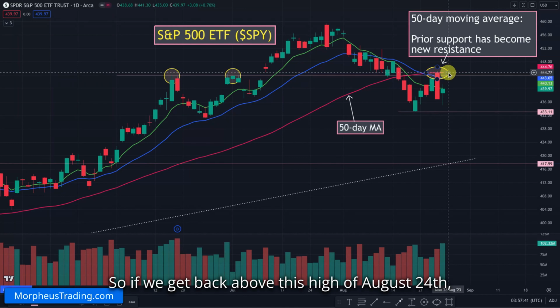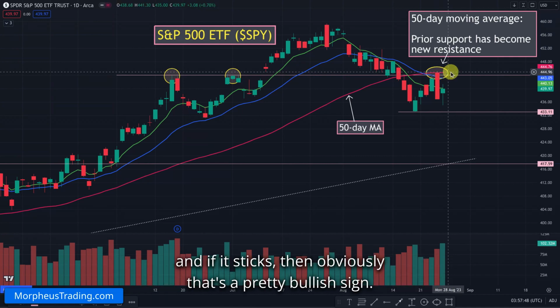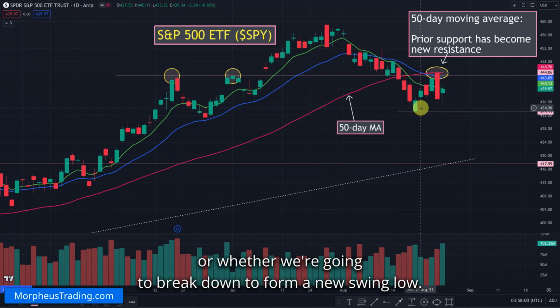So if we get back above this high of August 24th, that would actually be a pretty bullish price action if we can get back above that on higher volume, and if it sticks. Then obviously that's a pretty bullish sign. But in the meantime, we could see some choppy price action as prices chop around and the bulls and bears battle it out to decide whether we're going to hold these swing lows or whether we're going to break down to form a new swing low.